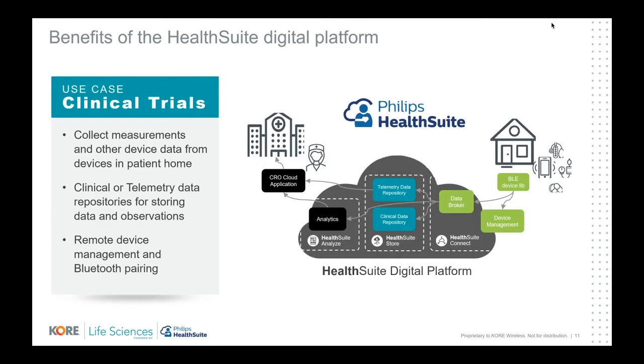So if we then take the next step, what we're talking about here today is very much around the use within clinical trials. So within clinical trials, to the right-hand side, you see is collecting data, but it is around the services that you need for Bluetooth pairing, the services that you need for changing out devices at the patient's home. How do you do that? How do you remotely control that? The services that Core provides that do all the logistics and help do all the operational side of it.